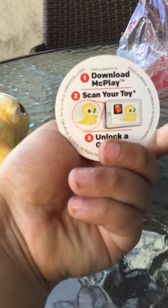Look, scan your Happy Meal toys. And look, Tusk. And it says, Tusk: my birthday is September 18. I go to the field and it's almost in a pier. This is for Tusk's birthday! Oh no, today's October, but September's already passed. It's okay, everyone.